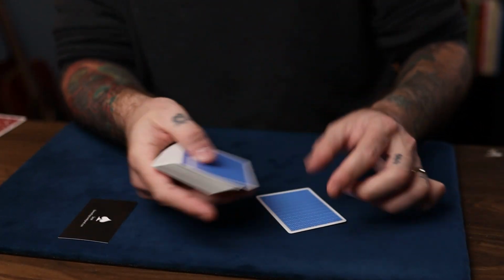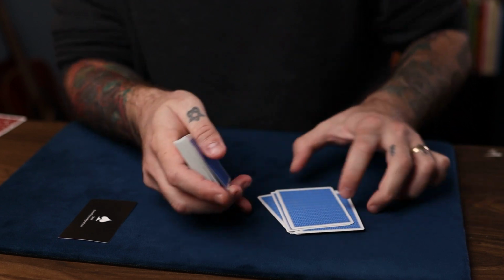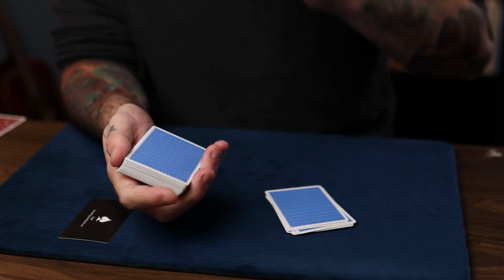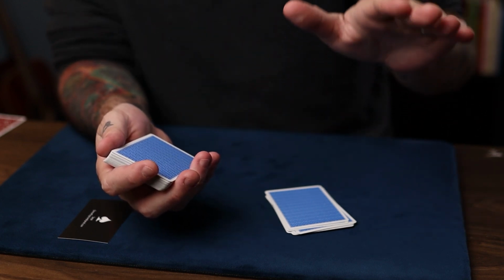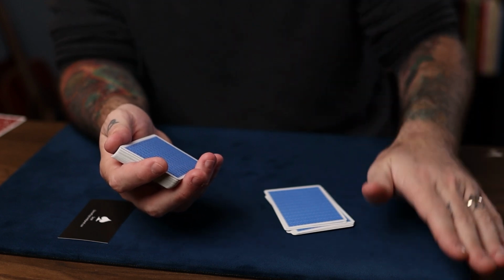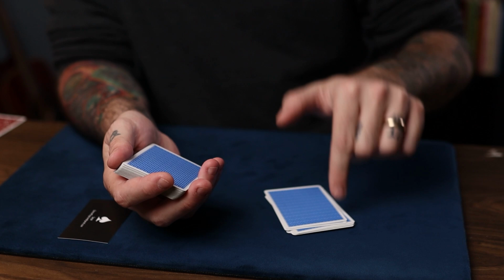So they're thinking of the Ace of Hearts in this case, so they do 1, 2, 3, 4, 5, 6, 7, 8, 9, 10, 11. So you yourself don't count out loud as you're doing this, right? And so they're silent the whole time. They're not saying nothing the whole time. They're just keeping it in their head and just mentally counting the cards that they deal down.